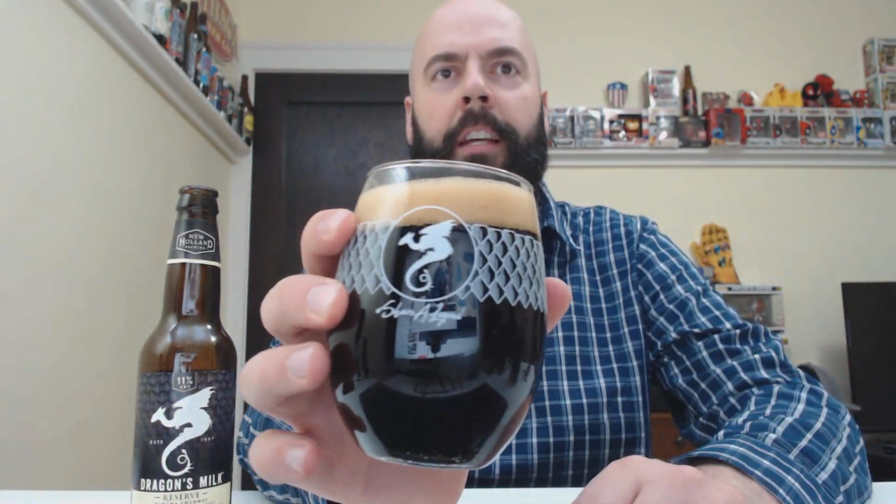But yeah, cool glassware. I like this stemless, wine glass kind of thing. It's got the Dragon's logo, the dragon scales, and the New Holland on the back. So, really cool branding. And then they're trying to get this hashtag going, share a legend, for this beer. So that's good for them. Good marketing, good branding. Again, I like this product.